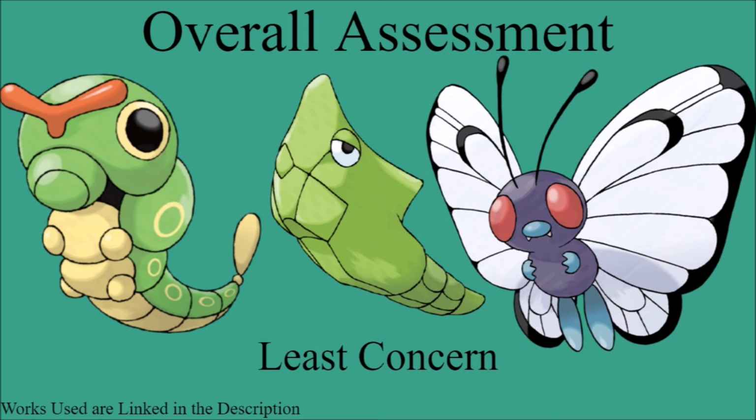While they do have those two problem areas of Sinnoh and Unova, that is not uncommon for animals that are least concern in our world to have a few problem areas throughout the world, an example being the Grey Wolf, which has some areas where they're extinct, but in other areas they're completely fine, and they're still least concern on the IUCN Red List. So that's the same thing I'm doing here for Butterfree. Generally least concern with a few problem areas to keep an eye on.